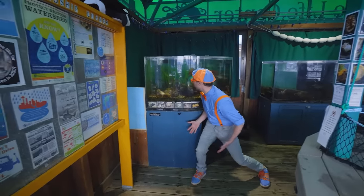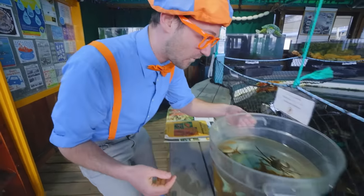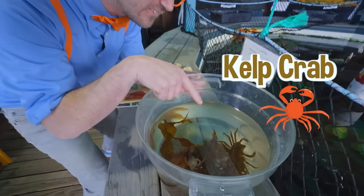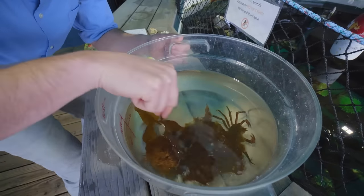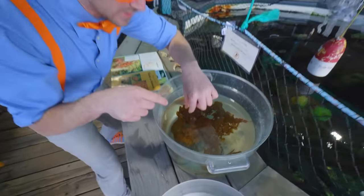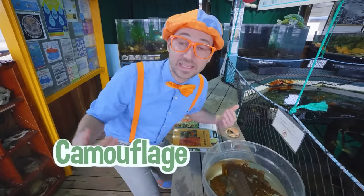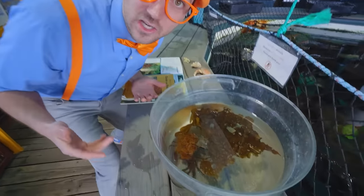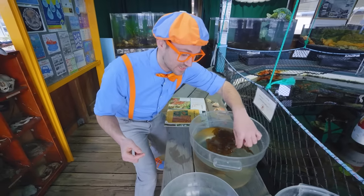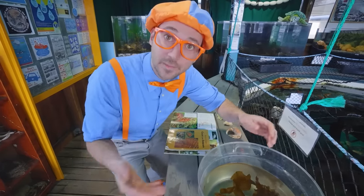Wow! Such cool animals in here. I love all these creatures. Whoa! Check it out. Inside this tote, there is a kelp crab. Do you see him? Look at him. Here, let me move this piece of kelp. There he is. The cool thing about this kelp crab is its camouflage. He camouflages by eating things. If he starts to eat things that are light brown, then he starts to turn light brown himself. Or if he eats things that are dark brown, like this piece of kelp, then he blends in to that dark brown piece of kelp.